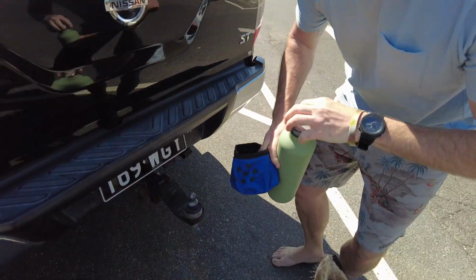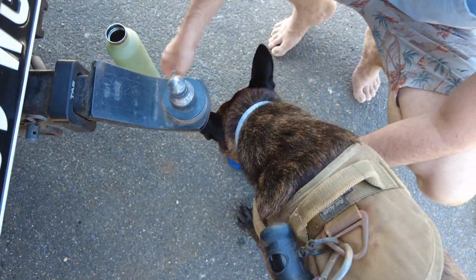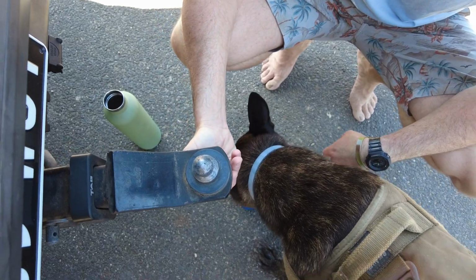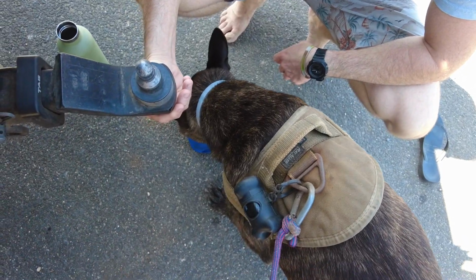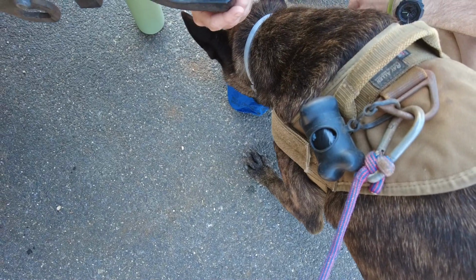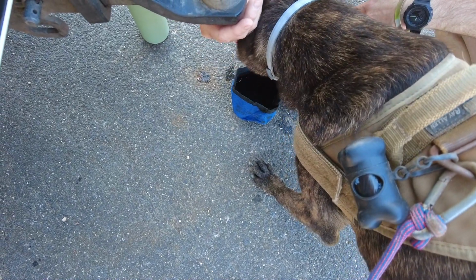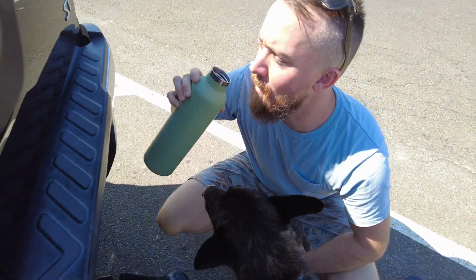The reason I just took off my thongs is I'm checking the temp on the concrete for her, making sure it's not too hot. So we'll just use the shade of the back of the car. Give her some water. Some for you, some for me. It's a hot day today.